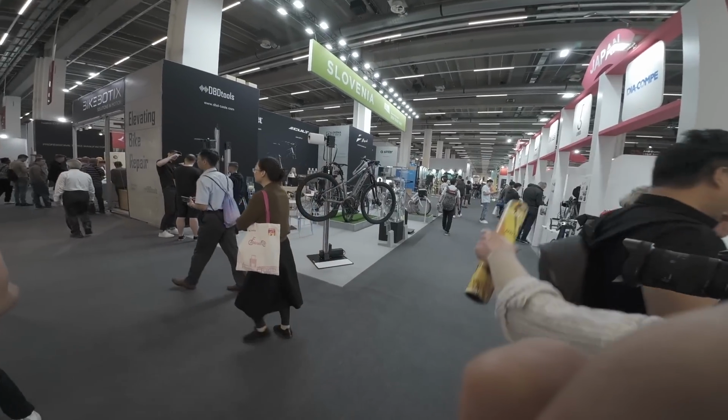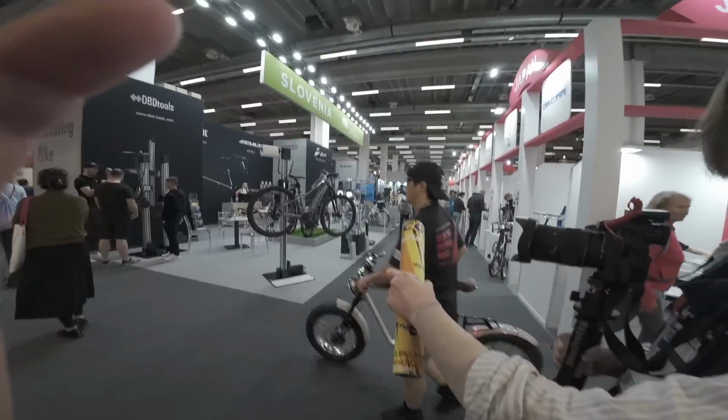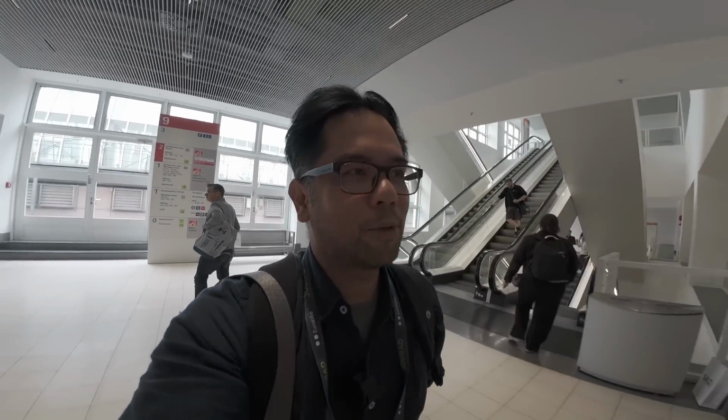That way? Well, we want to go down that hall. Okay, so we're going into 9.2. This is mostly the hardcore manufacturing. Just want to make a social visit with the folks at Maxway, see if they're there. Who knows?